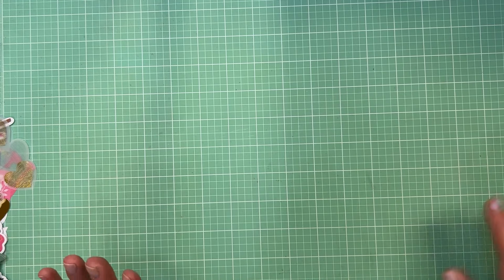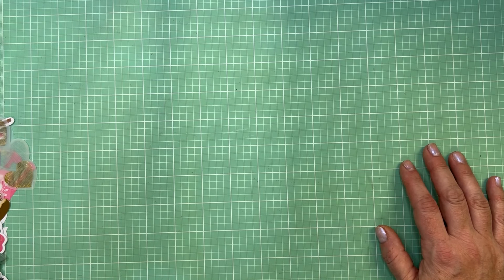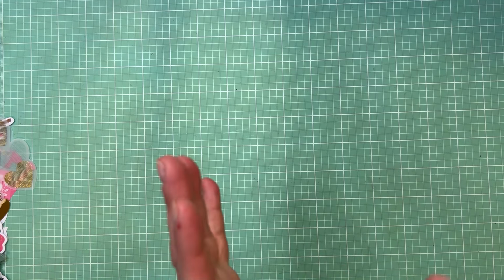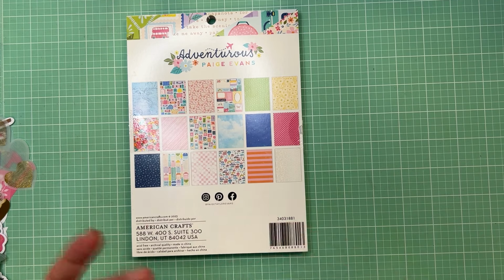I didn't find a ton of Christmas stuff, but I did end up finding a lot of different things. I had seen a lot of people talking about the American Crafts stuff over there. I really liked the Paige Evans Adventurous collection and the Benevolent sketchbook collection. I was actually going to get two of the mini paper pads, but I ended up just getting the Paige Evans Adventurous paper pad because there was more in this pad that I could use for other things like cards.